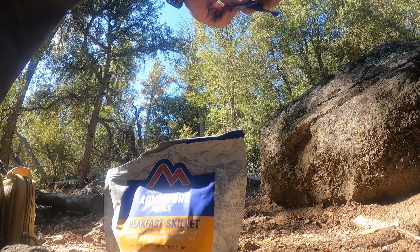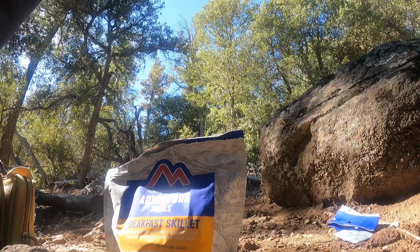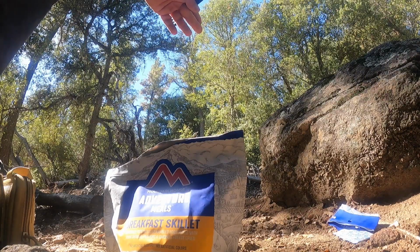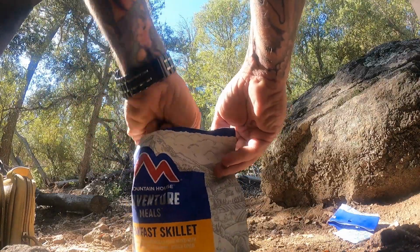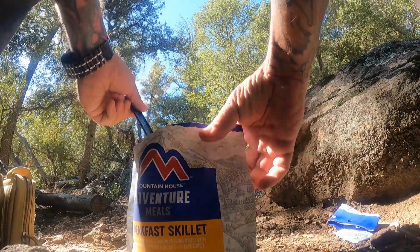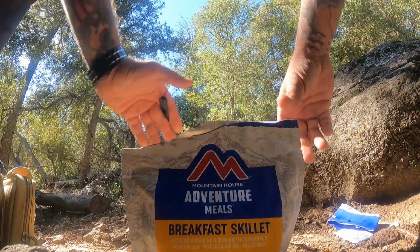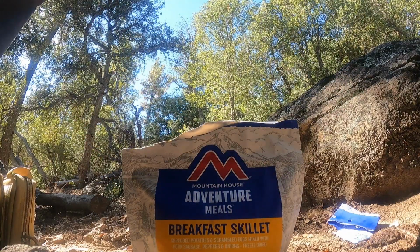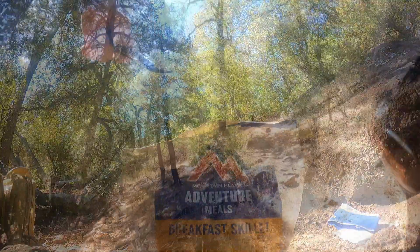But yeah, those breakfast skillets, man, they're very good. So, here in a minute, I'm actually going to be done with breakfast and be heading towards Sibbets Flat. So here we go.